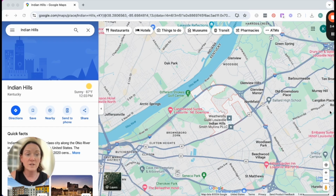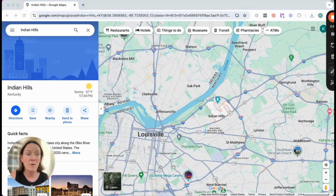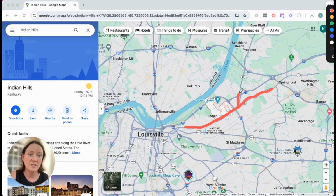And then, of course, if we zoom out here a bit, I want to show you Brownsboro Road. 42 is this road right here. It's actually Brownsboro Road. It splits here and Brownsboro continues this way. 42 continues up on towards Prospect in Oldham County. But that is a local road that's going to take you in a lot of different directions that you might want to go.